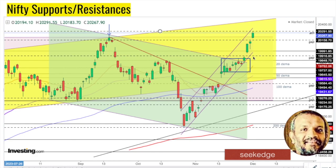After that, 19900. For the Nifty, 20K would be a very good support because it's not a big rounding number. The 19900 has got another gap support, right? Then 19762 has got the 20 exponential moving average, the 50 exponential moving average will come at 19600, the 100 exponential moving average will come at 19400-450, those zones. Then there's a gap that's coming at 19275, 19175. So these are all supports downside, all on Nifty, right?